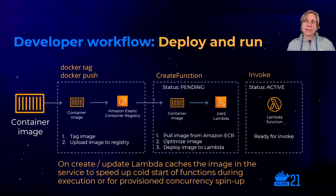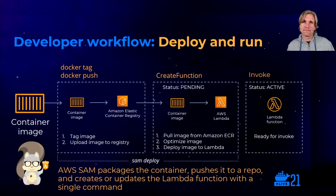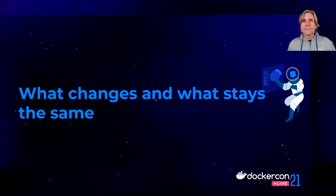And the optimization phase also involves Lambda securely chunking and caching the image within the service. And it does this near to where the function runs. And this really improves function startup performance, particularly for cold starts. So if you used AWS SAM build before to package the container image, you can now use SAM deploy also, which automates even more of the steps. SAM deploy will tag and push the image to a repo and creates or updates the Lambda function with a single command. Super easy.